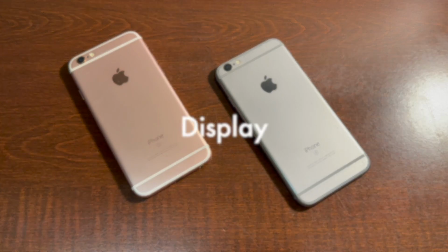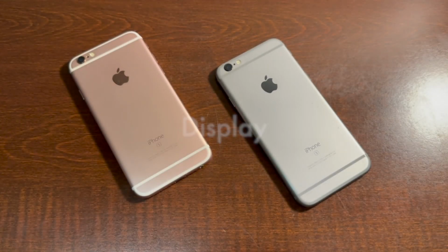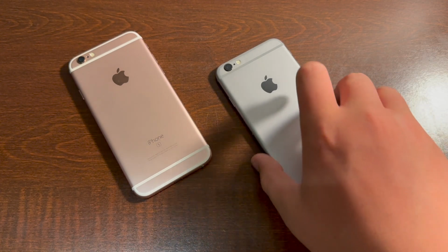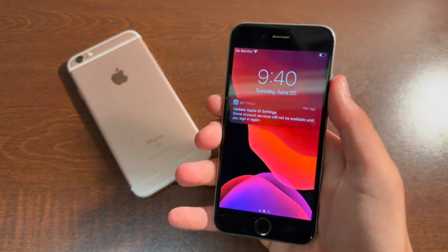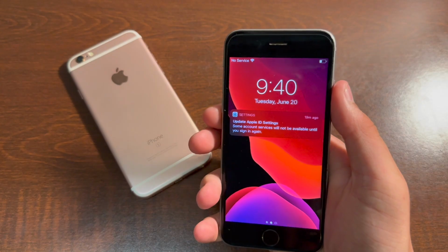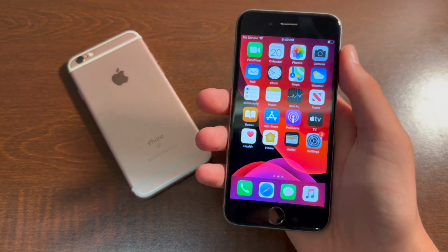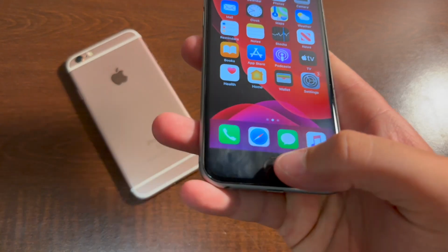Now let's move on to the display of the iPhone 6s. The iPhone 6s comes equipped with a 4.7-inch IPS LCD display with a resolution of 1334 by 750, and as you can tell, it still looks extremely crisp to this day. Now, with the iPhone 6s being older than the iPhone X, you still have that home button, and not the haptic one, the clicky one.